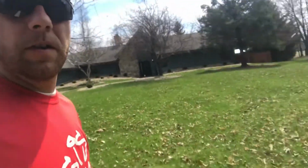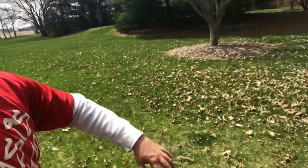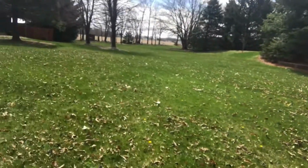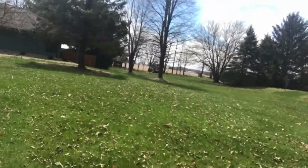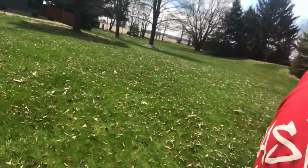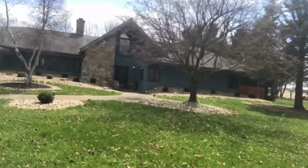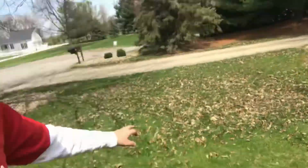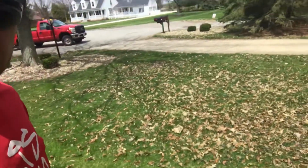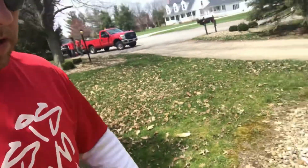What's going on? We're at the next yard. Gotta go through and blow all the leaves, get it all cleaned up, get everything mowed up, get all the beds up here blown out. Get all the leaves right here cleaned up. Get it all blown out.